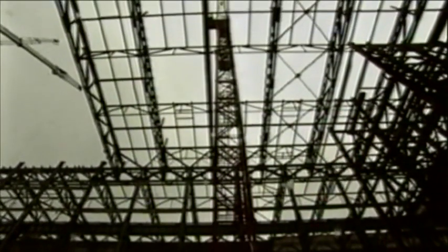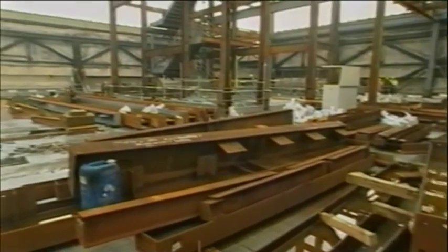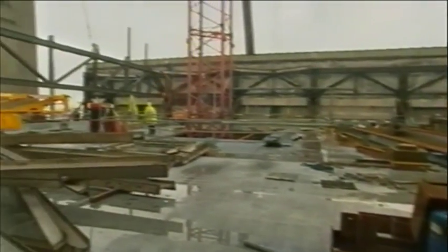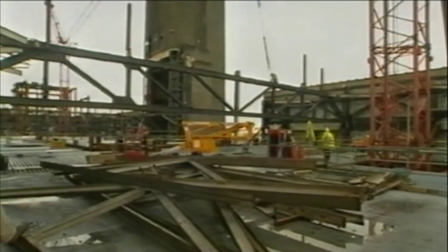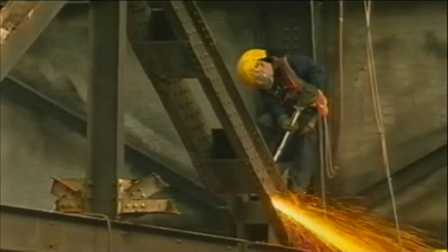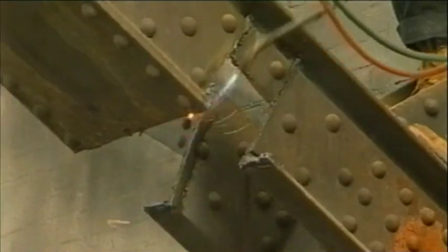But the client's incurred costs, incurred delay. This is an expensive animal to keep running. By week 20, 5 weeks past the date Rowan should have left the site, the new steel framework has reached the roof level. They now have to tackle the task of removing several 20-ton steel trusses that had held the building together.